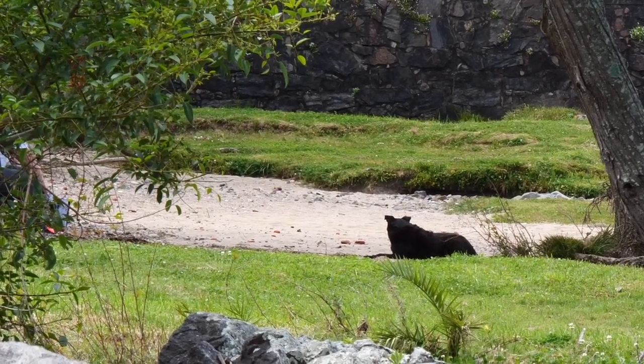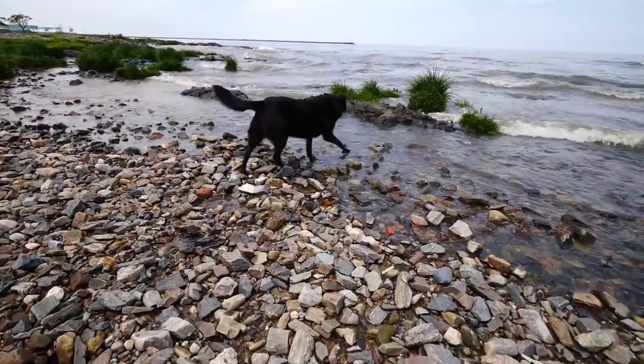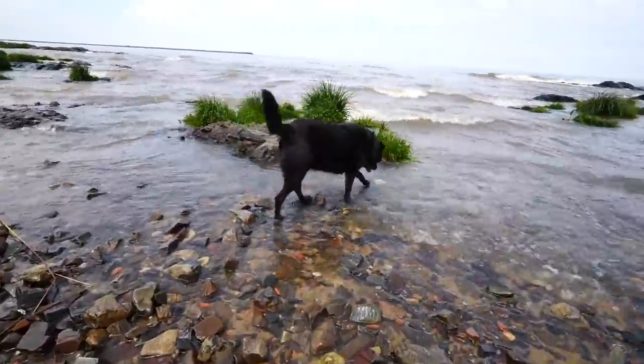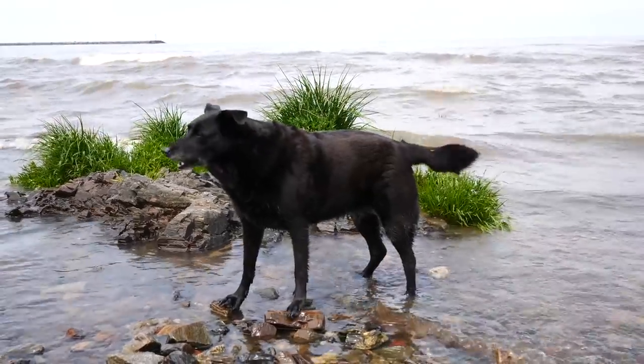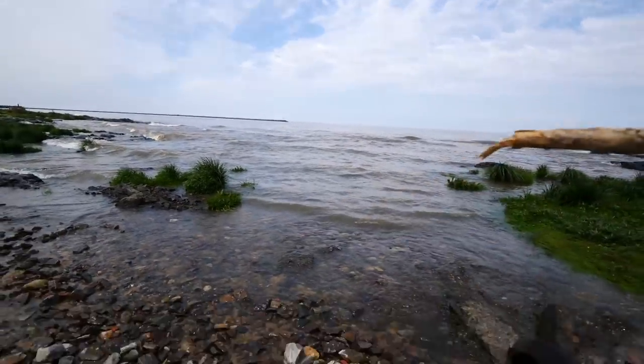As we were walking around the old town, we also came across this dog we'd met the previous day, so we stopped for some pets and a game of fetch by the river. You get it?